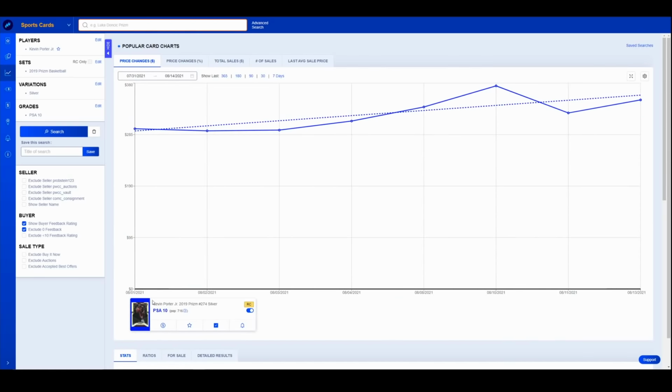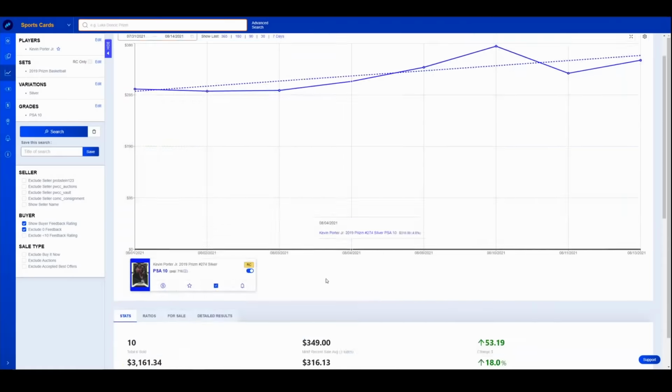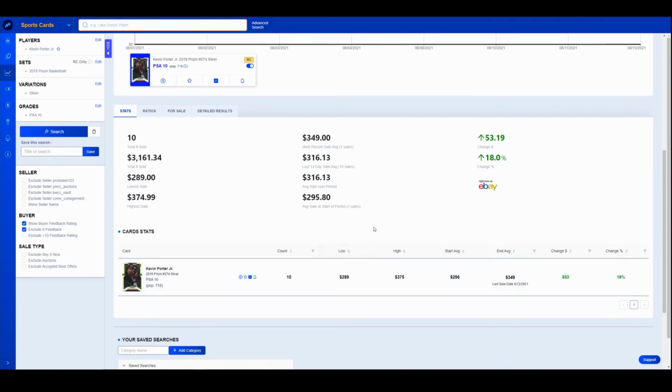Next up, my man crush, KPJ. He got a bump this week. Why, I don't know. He's not even playing in Summer League. PSA 10 Silver Prism up $50, 20% jump.